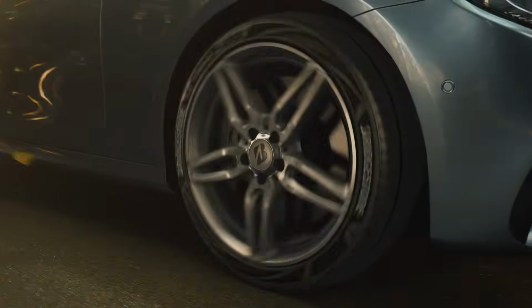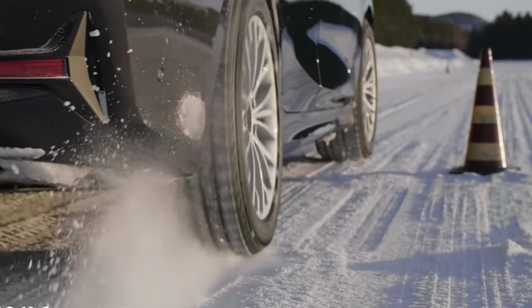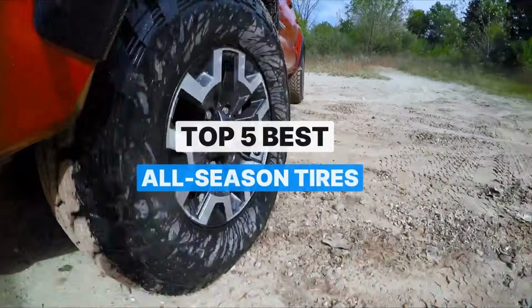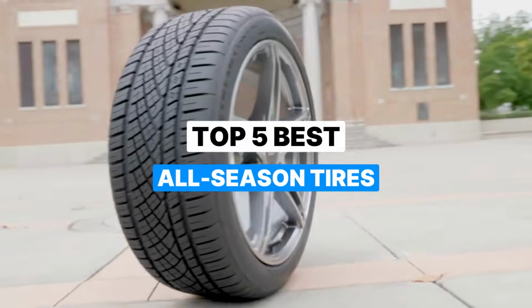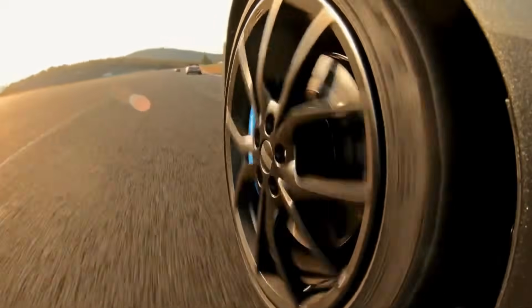Tires that grip in rain, roll smoothly in sunshine, and don't leave you sliding like Bambi on ice? Yes, they exist, and today we're ranking the best of them. All-season tires promise year-round confidence, but not all tread is created equal.